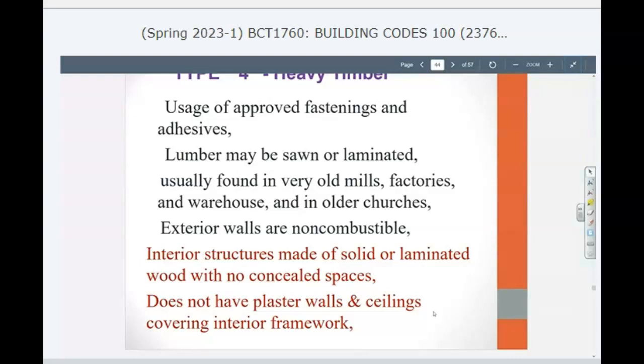They come with a lot of fasteners. You can see the joints on them. The lumber may be sawn, but now it can be laminated. You can make large spans of wood using lamination techniques done in a manufacturing facility. The lumber is usually found in old mills, factories, warehouses, and older churches. It's also recycled. People who find old buildings might buy them to get the parts, and these old timbers go for a lot of money.